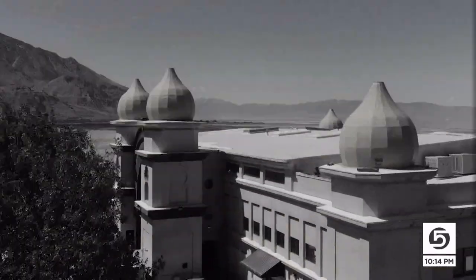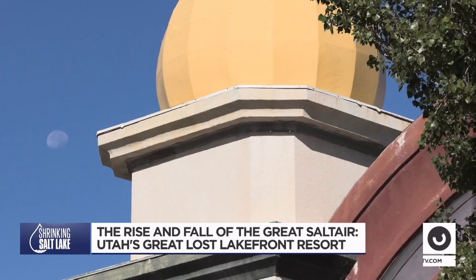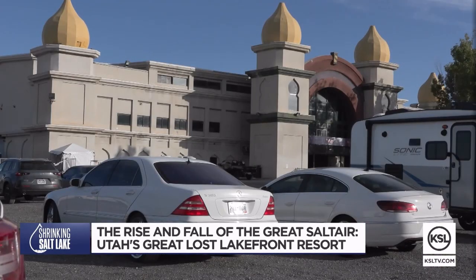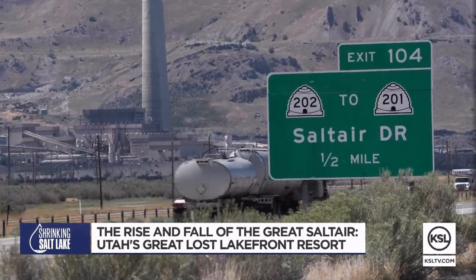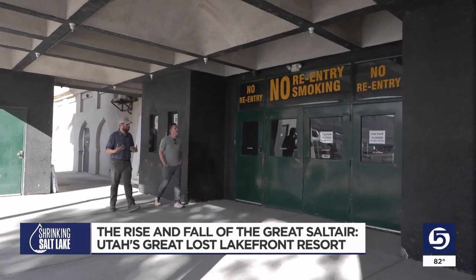The Great Salt Air. You've certainly seen what looks more like a modern knockoff palace from the Ottoman Empire, the roadside attraction of sorts, just off I-80 near Lake Point. It is a strange place. And you go inside here and it's all this old wood.